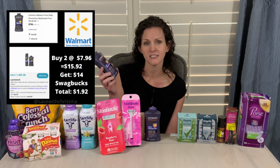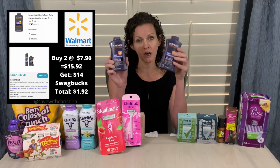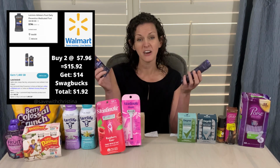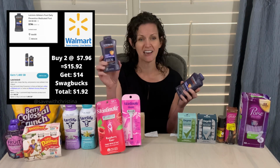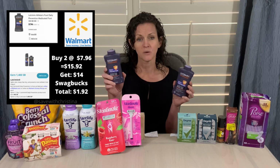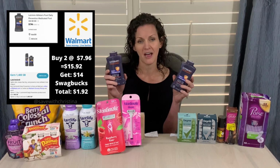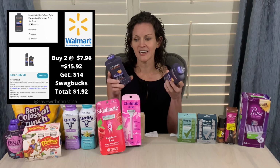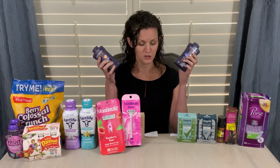Now, Swagbucks is awesome because they have high value rebates. And right now, when you buy 2 Lotrimin daily prevention products, they're gonna give you $14 back, which is awesome. These products are priced at $7.96 each. So when you buy 2, you're gonna pay $15.92. You will get $14 back on Swagbucks, making these $1.92 or just 96 cents each. So if you have incredibly stinky feet, that's a great deal. It says it destroys odor. So good luck with that. For 96 cents, it seems like a great product to try.